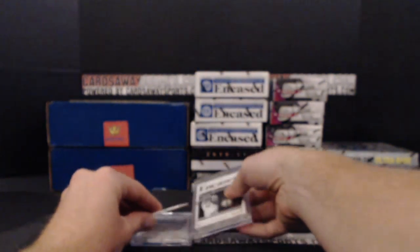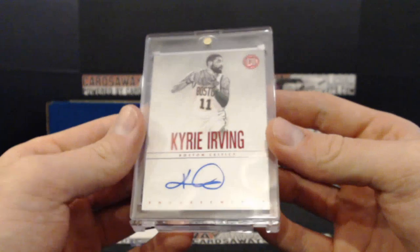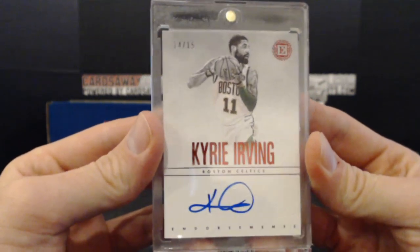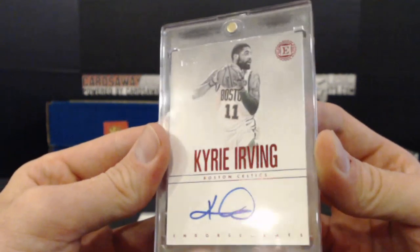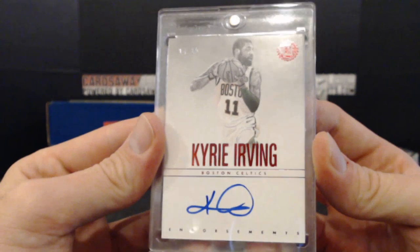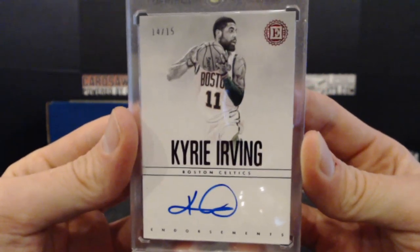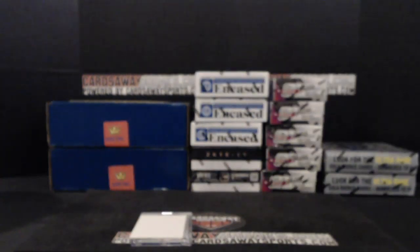Oh my gosh, look at this. For the Boston Celtics, Kyrie Irving. Bam! Number 15. Wow, nice hit. We got the red on card. Number 15, Kyrie Irving for the Boston Celtics. Boston going to Daniel H. Bam! Nice hit. Uncle Drew, baby. Oh, boy.